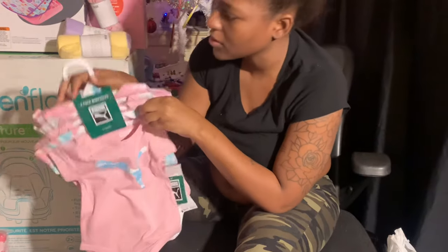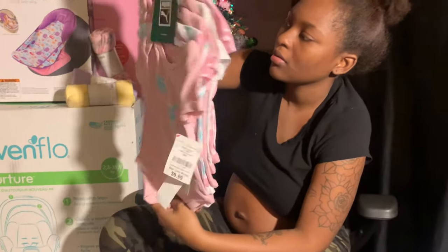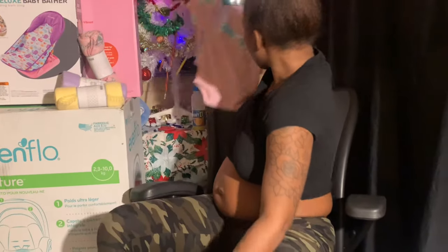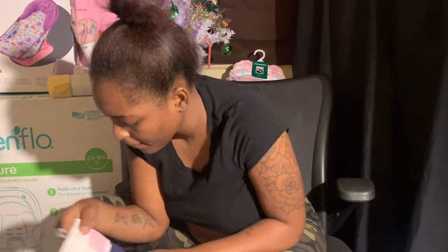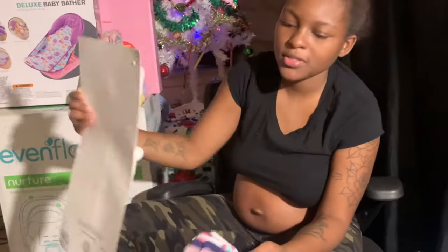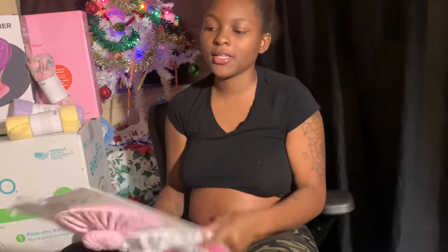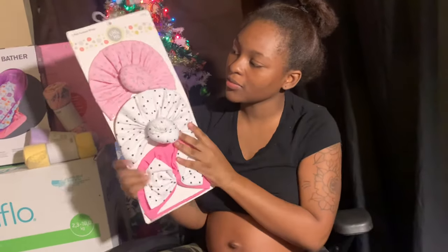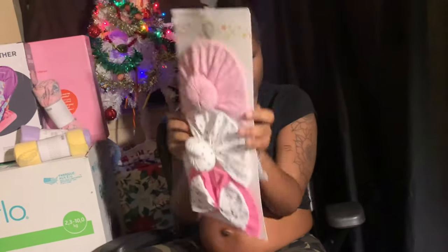This a Puma outfit. It's size 3 to 6 months too. It's a 5-pack. Of course, we got her some little headbands because she a girl. And these turban things, I like these so much. Her hair stuff.